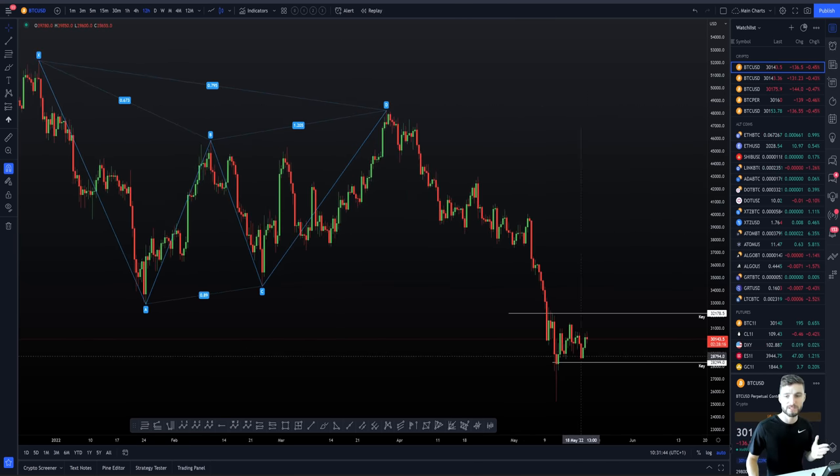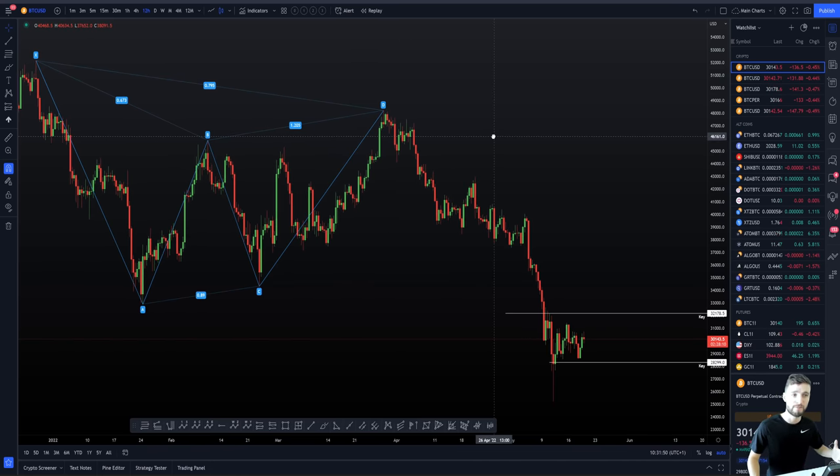Let's start off by reviewing this harmonic before we go on to what's happening right now. There's just a lot you can actually take away from the education I'm about to give you. And I want to start off with how we first identified that harmonic back in February, by the way. Back in February was when I was first identifying that harmonic.